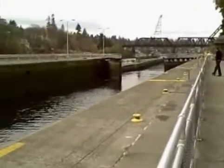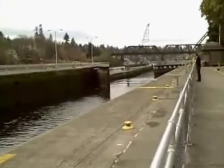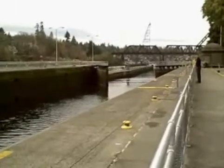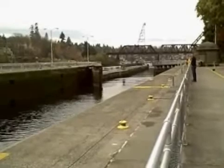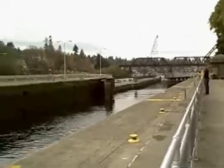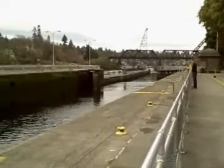Here I am at the Ballard locks. The locks are actually opening right now. The water's low. We're probably going to see some boats approaching in the next few moments as soon as those gates are fully open. Hopefully you can see them opening up.